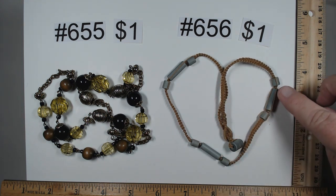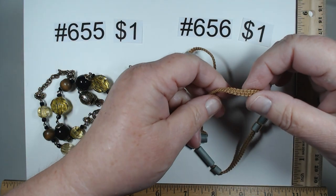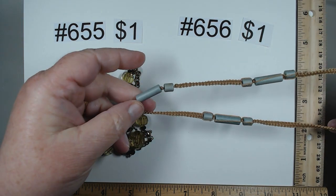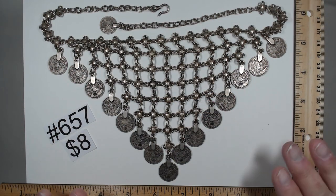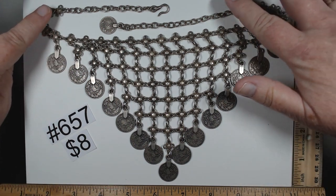We had earrings in the very beginning that looked similar to these. But it looks like somebody did a lot of nice work here. And, you know, just has that kind of like toggle closure. And it's very artisan made, very boho. It's also a dollar. This beauty is 21 inches, silver tone.